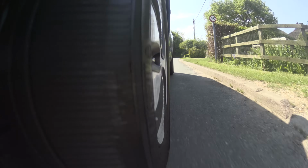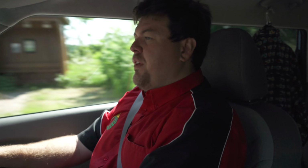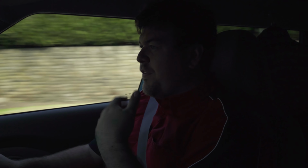Now, this car's official numbers say that the engine is equivalent of about 109 horsepower. It'll do 0 to 60 in 10.8 seconds, and it'll go on to a top speed of around 90 miles an hour. Now, I've driven cars with similar performance figures, and I gotta say, this feels pretty nippy. It's probably got a lot to do with the fact that you've got that instant torque. You know, the car delivers basically all of its torque all the time that you want it to, and there's no shifting of gears, nothing like that.